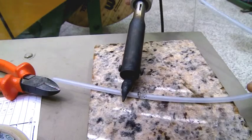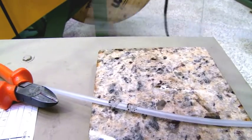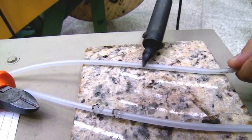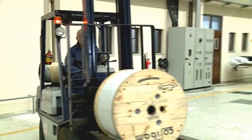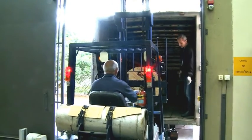A comparison test shows the difference between the non-irradiated and irradiated cables. At this busy E-beam facility, around 200 kilometers of cables are irradiated every day. These will be used for car ignitions.